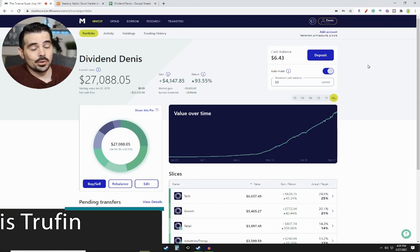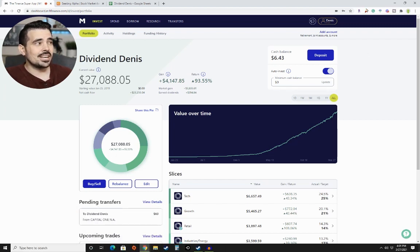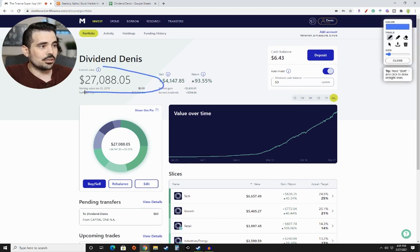All right, so today we are looking at my dividend portfolio here on M1 Finance. And let's go ahead and start breaking some stuff down. So first and foremost, you can see here our current value on this portfolio is sitting at $27,000. This is a brand new milestone for us here. First time we hit over this $27,000 milestone.